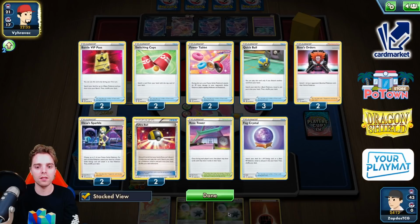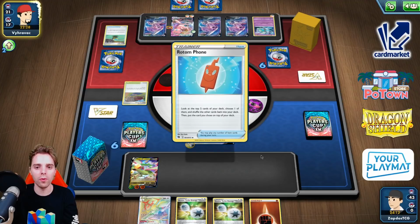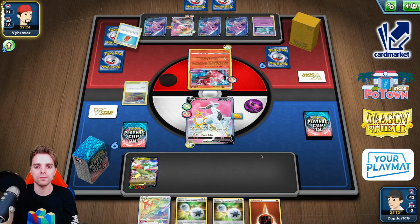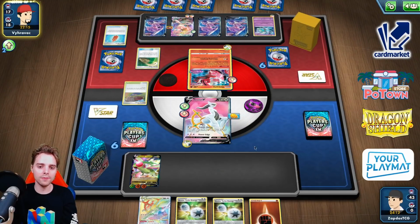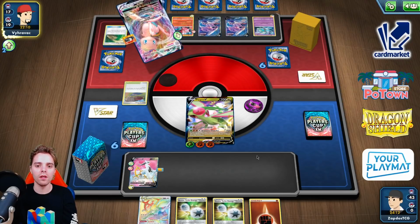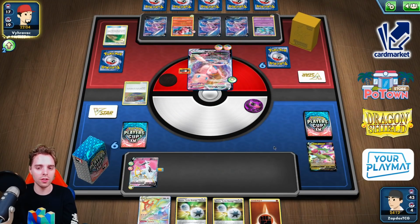Still need to get that Oricorio out, the active. Okay, he can do it with the double turbo. Rotom Phone on top of it. I wonder who's gonna get the KO, the Arceus or the Flygon. I really wonder. Rope, yeah. As I expected. And the Flygon goes down. This is not a big issue. I don't mind this. I prefer this actually.